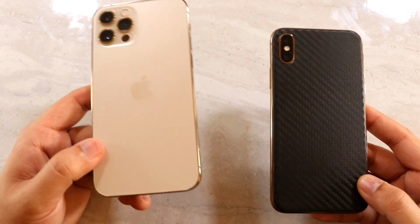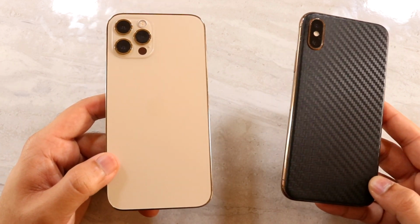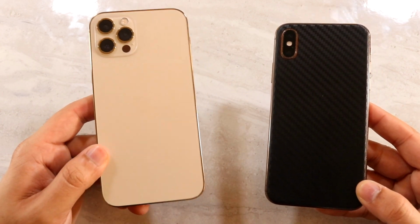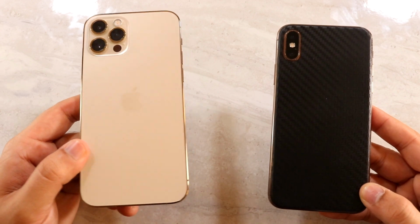I will definitely tell you, if you have an iPhone XS, you probably know it's not the greatest, but it's definitely not horrible. And the 12 Pro is probably going to be around the same. If one of these had to outlast the other one, the 12 Pro would do it.